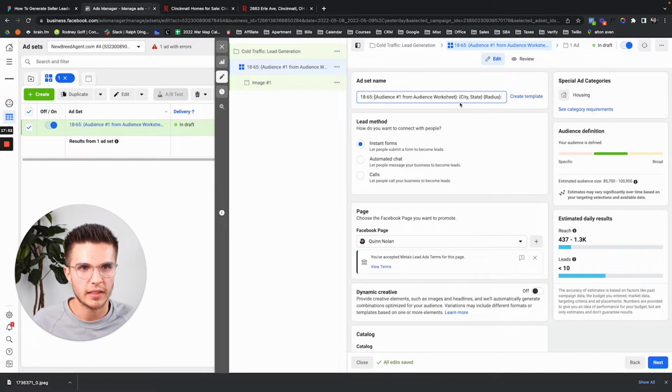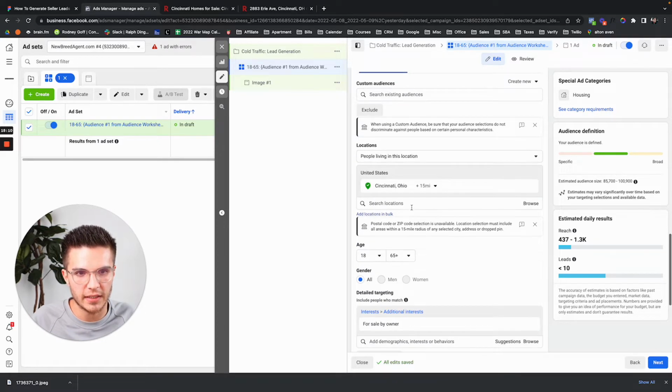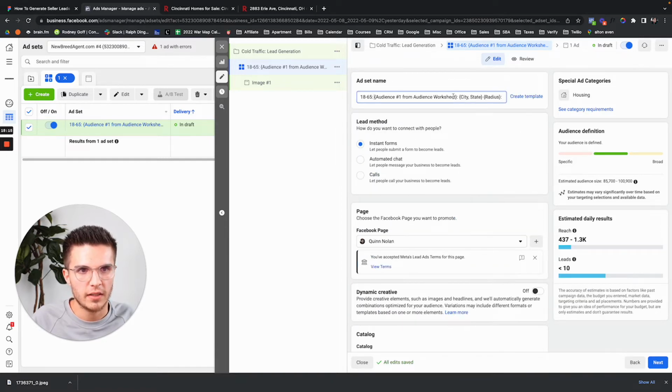So there's the image here, and I realized that I didn't adjust this. So I want to show you guys how to adjust this. You can see it says audience number 1 from Audience Worksheet. So this is from my program, New Breed Agent Academy. That's the naming convention we have here. But to simplify it, what does this mean? It basically just means what's the interest that we selected here. So we're going to copy this and paste it here, so that we can see exactly what interest we targeted, especially as we add 10, 20, 30 different ad sets, which you're most likely not doing, but for us, that's how we keep things really clean.